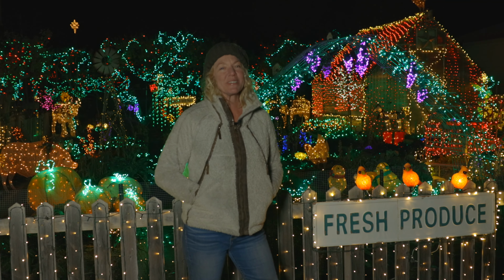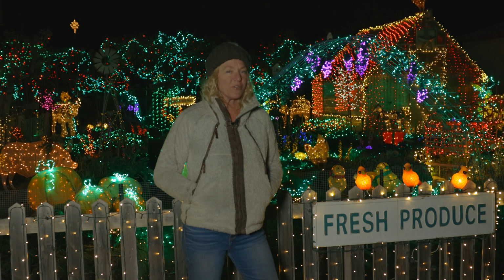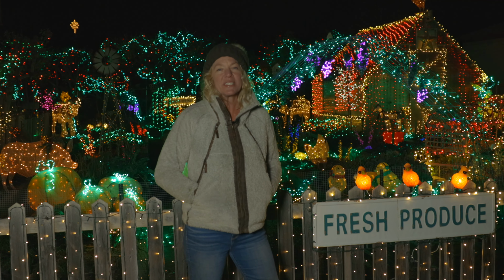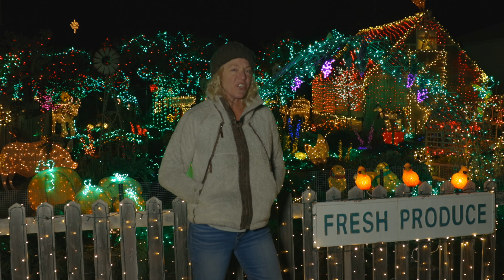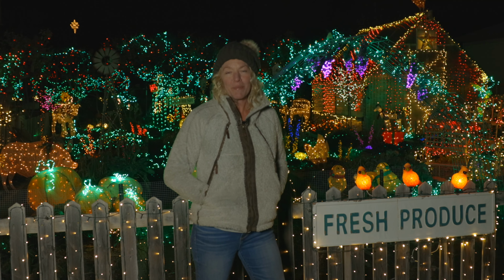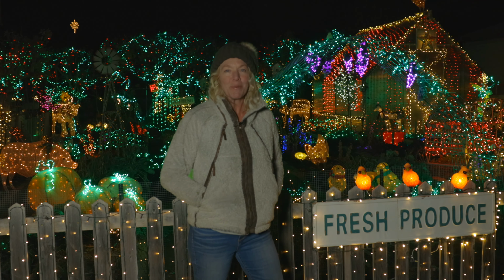As we enter the Christmas season, we wanted to share with you our Little Farms Christmas light display. We've decorated the entire garden with things that we've made, like flowers and cornstalks, a pumpkin patch. We've changed the greenhouse into a barn. Our orchard is all decorated out as, well, just an apple orchard.